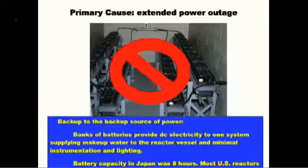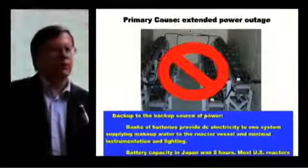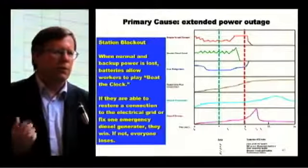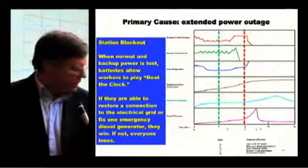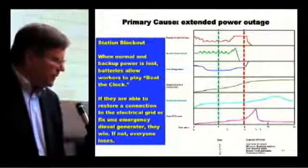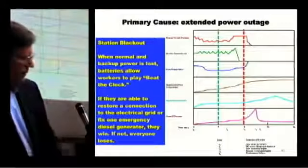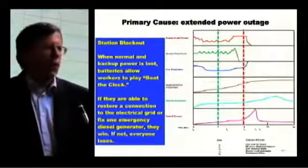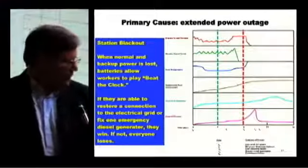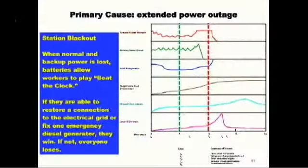This is a chart from an NRC study done years and years before Fukushima that shows what happens when you lose normal power supply, the backup power supply, and the batteries. And Fukushima was very courteous in following the timeline that had been established years and years ago. The green dotted vertical line is 4 hours. That's what U.S. plants have battery capacity for. The red dotted line is 8 hours.